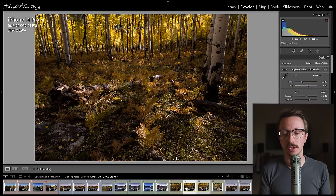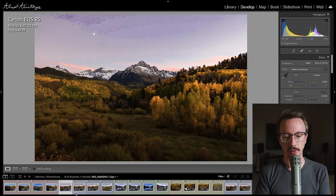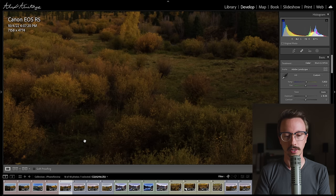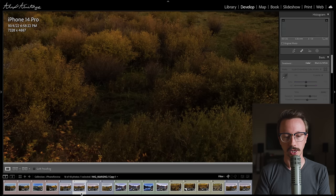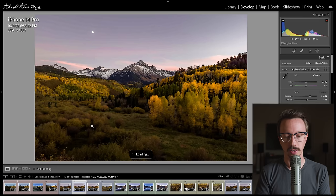One other thing to mention that's going to be difficult when you edit your own iPhone images, or the challenge that I had, is always in the shadows. So really quick, let's take a look at these two particular images. This is the R5 image you can see in the top left. And I'm going to zoom into the shadows down here. There's a decent amount of detail here in the shadows. And if I zoom down here in the Apple image, it's going to be darker.